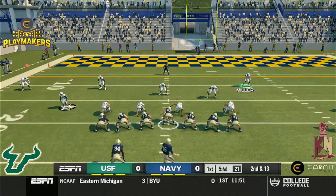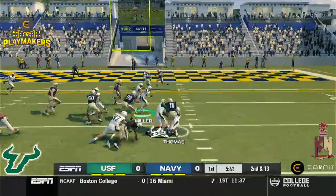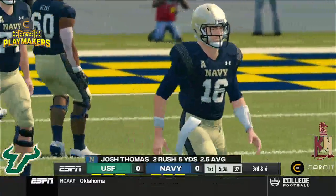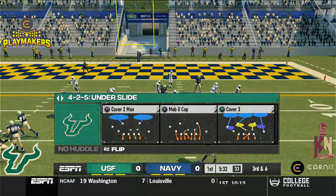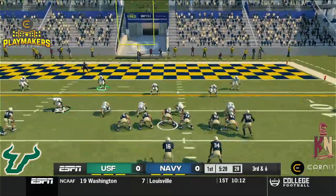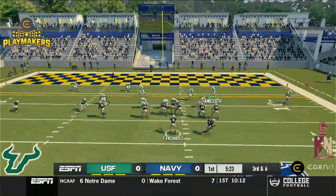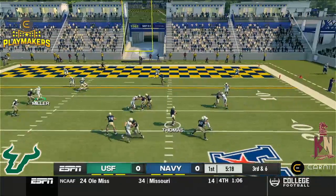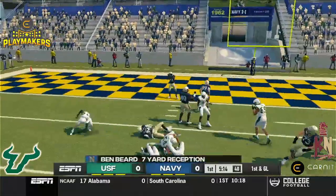Here we go. Easy, easy, easy. Lucky 97. He makes his way out to about the 12. Plenty of time in the pocket. Little screen pass. Tackle made around the 5-yard line.